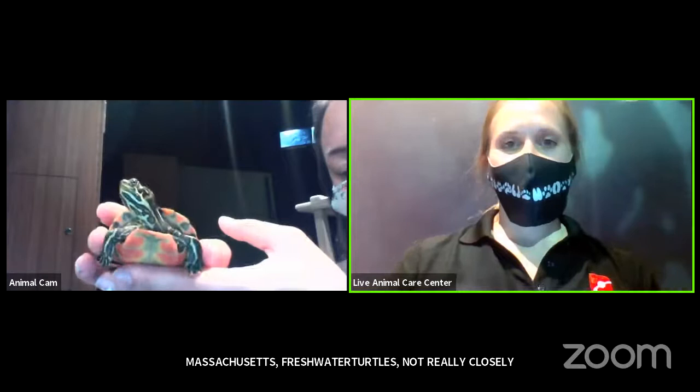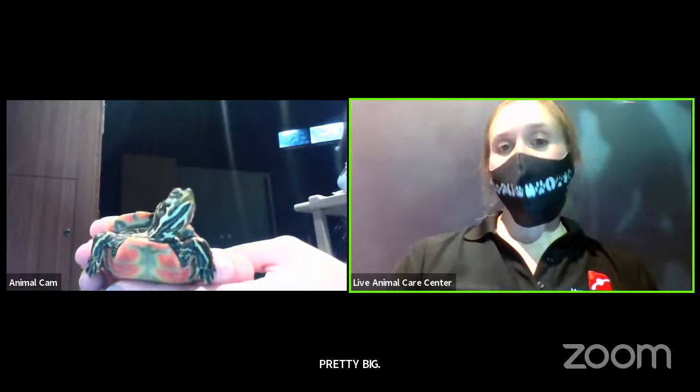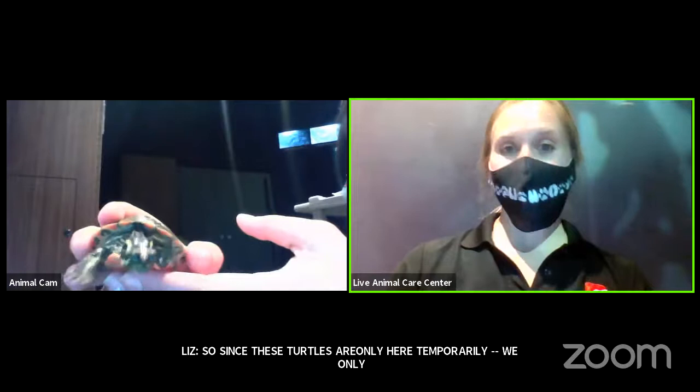We are also getting lots of questions about their names. Do we name these turtles like we do our tamarins? Since these turtles are only with us temporarily, we actually have 6 of them here at the museum. We have them from September until the following May. We tend to not name them just because they're only here with us for a short time. If you guys wanted to give them some temporary names, you are certainly welcome to do that. But we don't name them since we're not going to keep them forever.